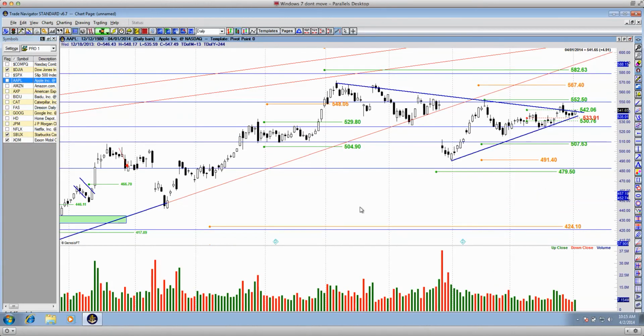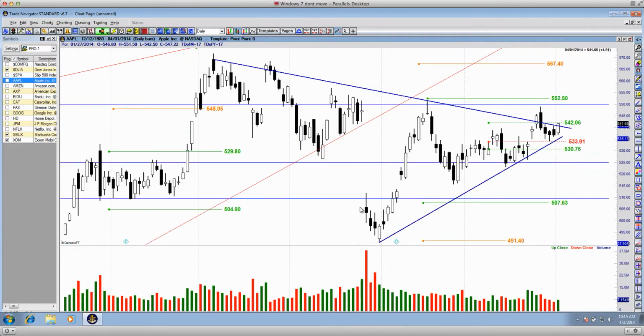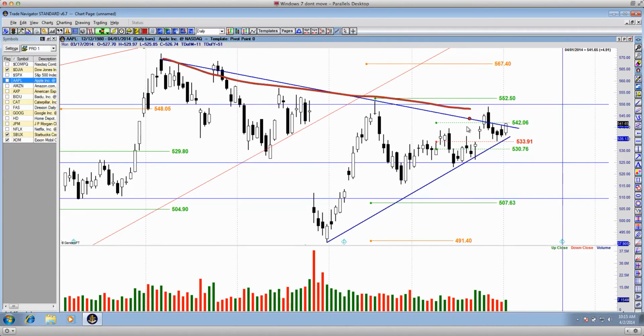So what does that mean for us moving forward with our individual trade setups? We have Apple here. Now, Apple seems to be in some form of a symmetrical triangle. It's still a little bit messy, but I'm very excited about which way this is going to break. Sure, we have earnings coming up, but you can see the two triggers here. $542 is my bullish trigger. I also have one down here at $530.76, trading into resistance levels or targets in orange.